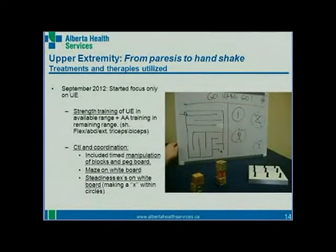Starting in September 2012, the client started to focus only on rehabilitation of his upper extremity, and you'll find out why later on. So we were doing more intensive work on the upper extremity. We were still doing some strength training in all range available, and we also included some coordination and control exercises, again with the biofeedback system, but also pegboard, block manipulation, doing mazes on a whiteboard, and trying to put Xs on the whiteboard in order to work on steadiness, for example.